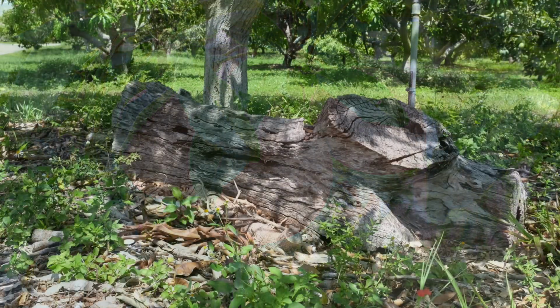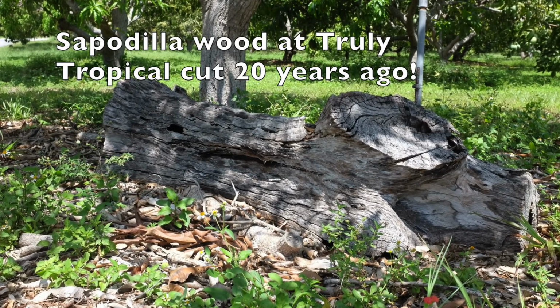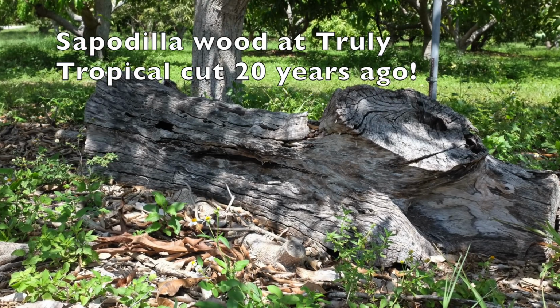Also, sapodilla wood is very hard and durable. It was used by Mayans and Aztecs for buildings. Remains of sapodilla wood are still found in ancient ruins.